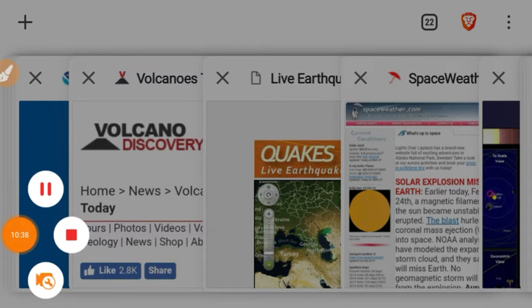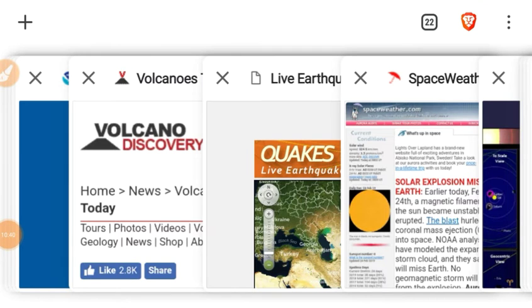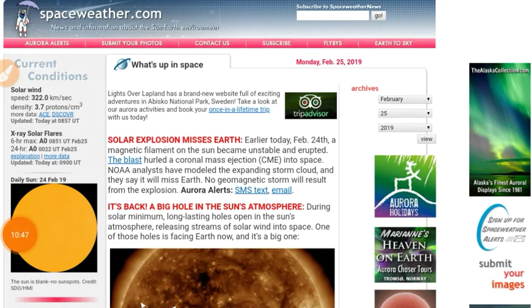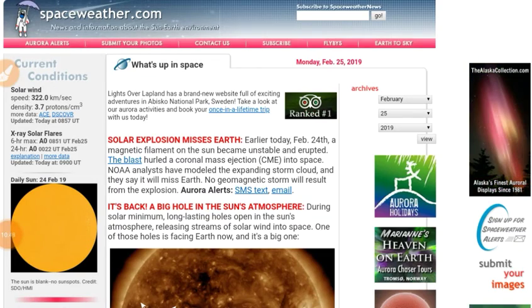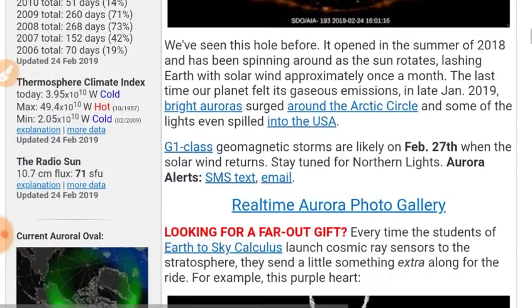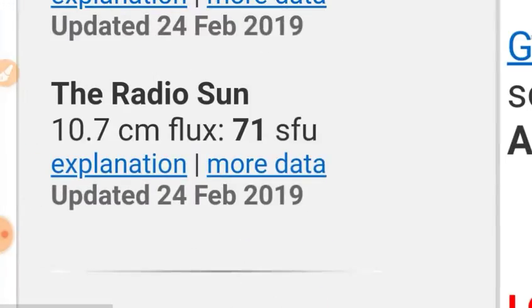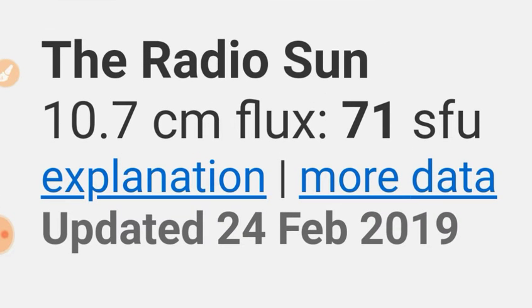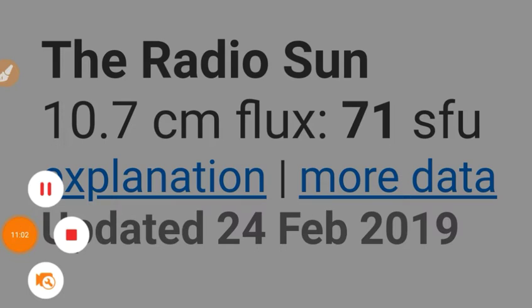That coronal hole's magnetic connection and deep earthquakes portend larger earthquakes at the surface. Head to spaceweather.com. They actually have an article about that CME we were just looking at. We're just here for the 10.7 centimeter radio flux, which is still at 71. So no reduction there despite the weak solar wind.